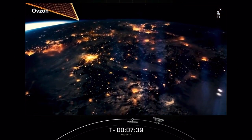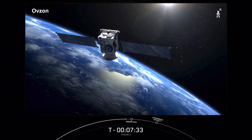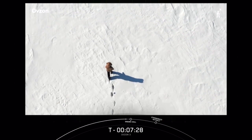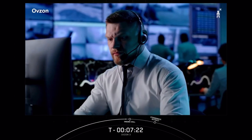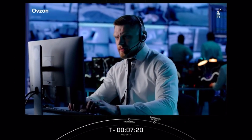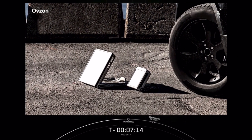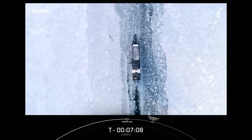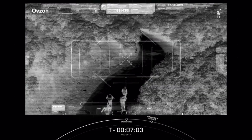Ovzon is a world-leading mobile satellite communications services company offering integrated SATCOM as a service to customers across the globe. Ovzon was founded in Sweden in 2006. At that time, the company was focused on designing, developing, and delivering the most capable mobile satellite terminals. With mobility, we really mean the smallest, easiest to carry, lightest and best performing satellite terminals. Today, Ovzon is the leading solutions provider of fully integrated end-to-end SATCOM as a service that delivers the highest levels of connectivity.